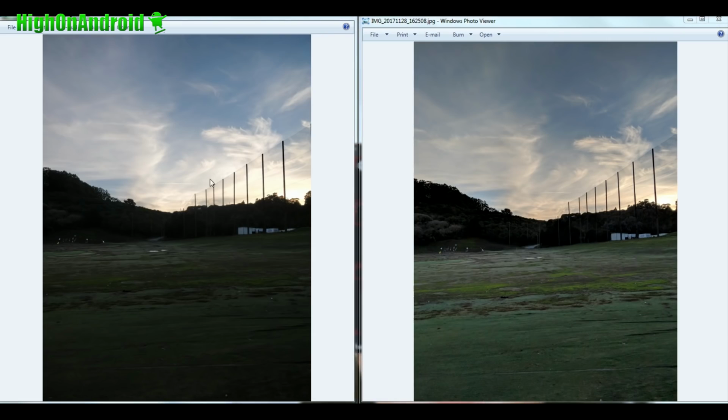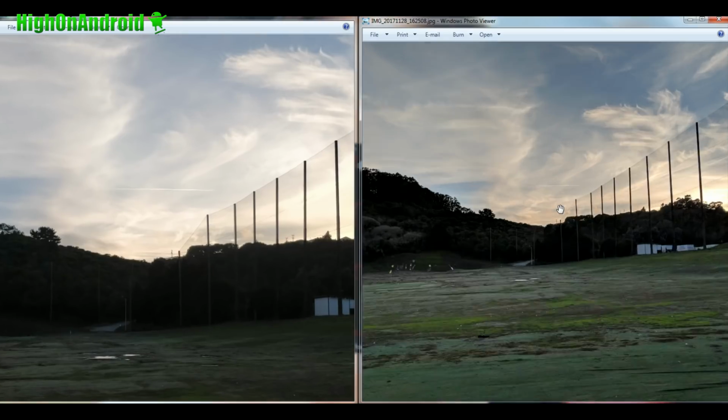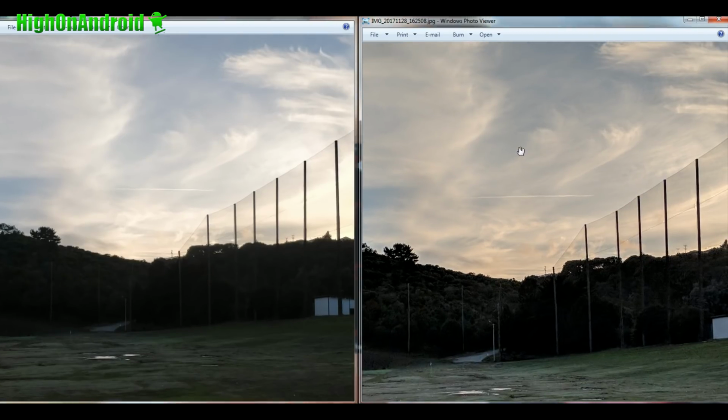Hi guys, so I've got OnePlus 5T on the left and Pixel 2 on the right. Looking at this photo, you can clearly see a much better dynamic range with the Pixel 2. Now, zooming in to the clouds, you could see that the Pixel 2 picks up a lot more details in the skies and is slightly sharper, with a lot more details, especially in the middle here.